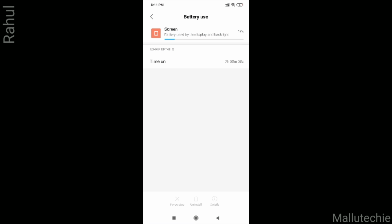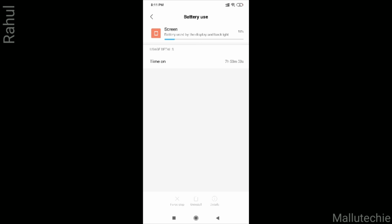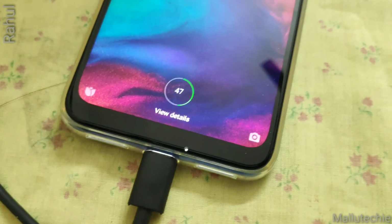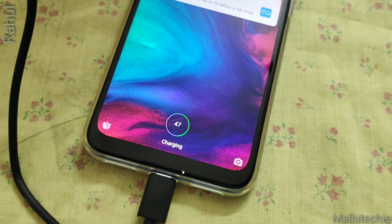It's a huge battery and it performs really well. This is the best performance I got from this device, 7 hours 53 minutes of screen on time. But usually I have to say it is around 6 hours, 6 hours 40 minutes, etc. 7 hours I only got twice. In terms of charging, the in-box charger does not support quick charge. It just charges, and it takes too much time to charge the device, maybe around 2 hours or something like that.